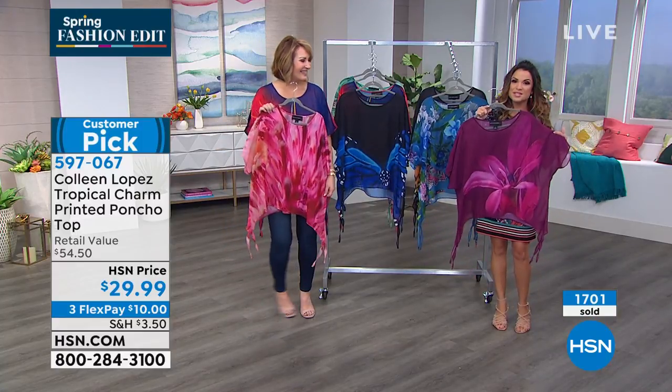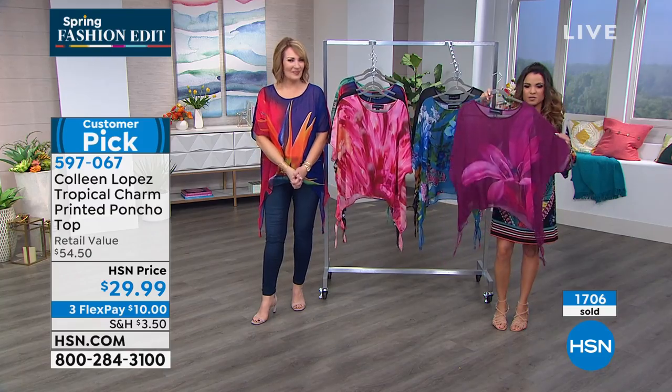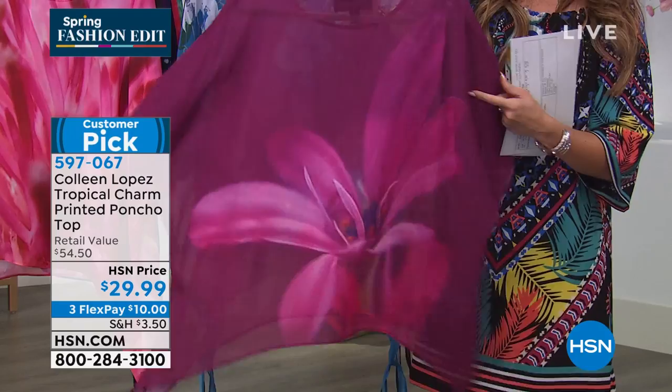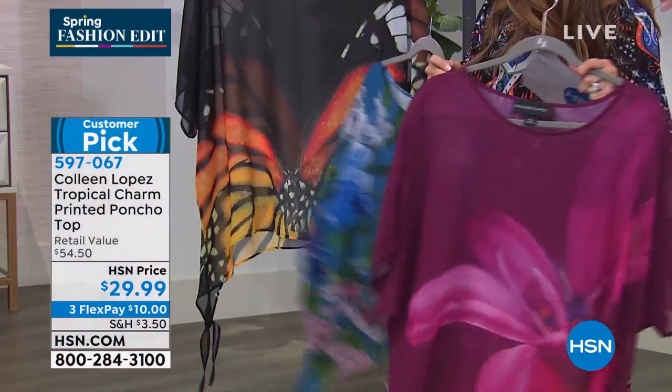I love the colorways with this one. The deep purples, the bits of fuchsia, little pops of white. There's even some orange in the middle of the flower here. This one is absolutely gorgeous as well. $29.99. Kind of love that. So cute.